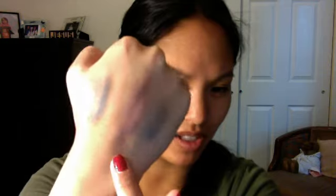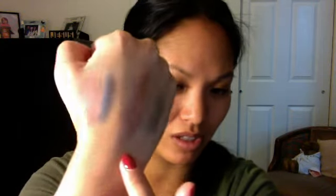And this one, you know, it looks kind of blah. It doesn't really look as cool. This one is awesome. Good color, good everything. And it's just more vibrant. It doesn't crease your eyeshadows. It stays there for, they claim, 24 hours.